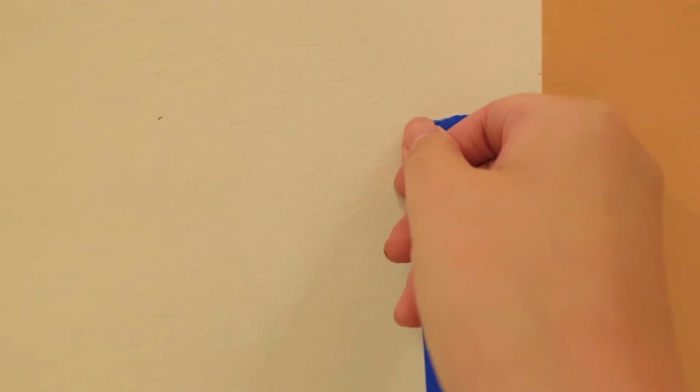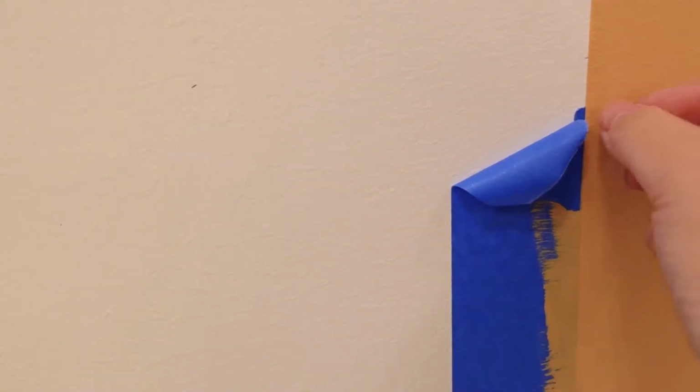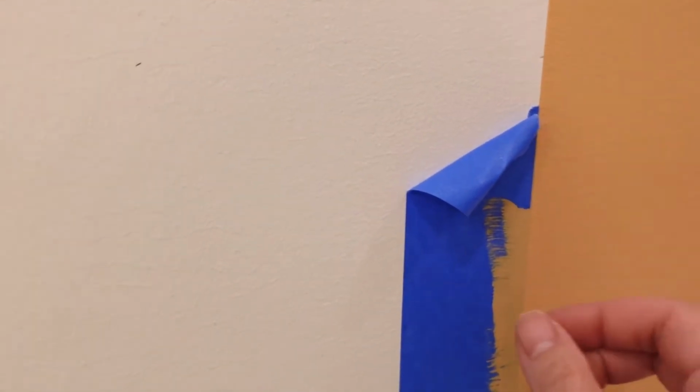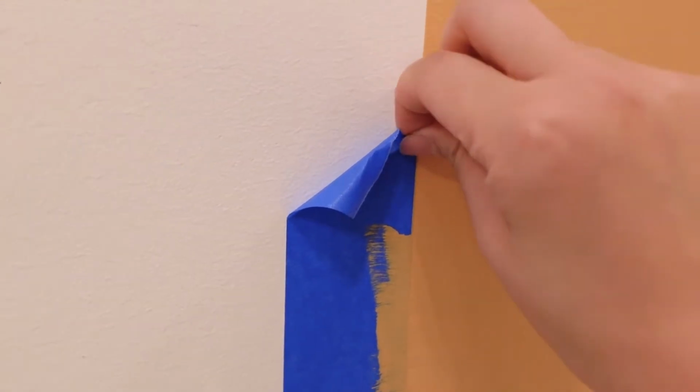That's not cute. How do people do those really satisfying one-peel montages? This is not sexy at all. I'm kind of actually struggling here, guys.